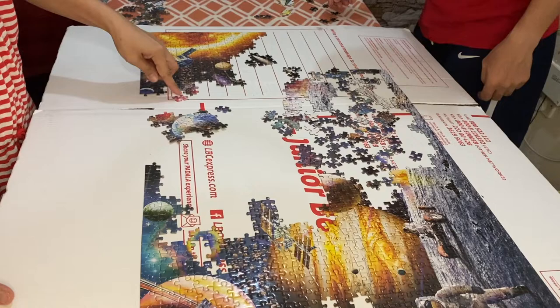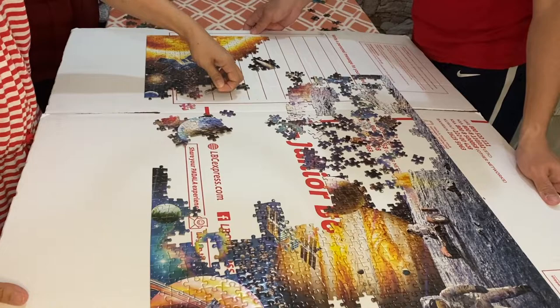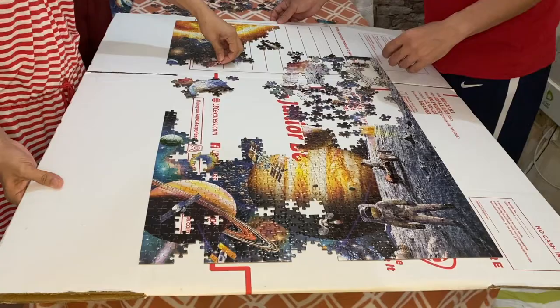Almost complete. Like how many percent, Dads? This is around 60-70%. Wow. We will try our best to finish it today.